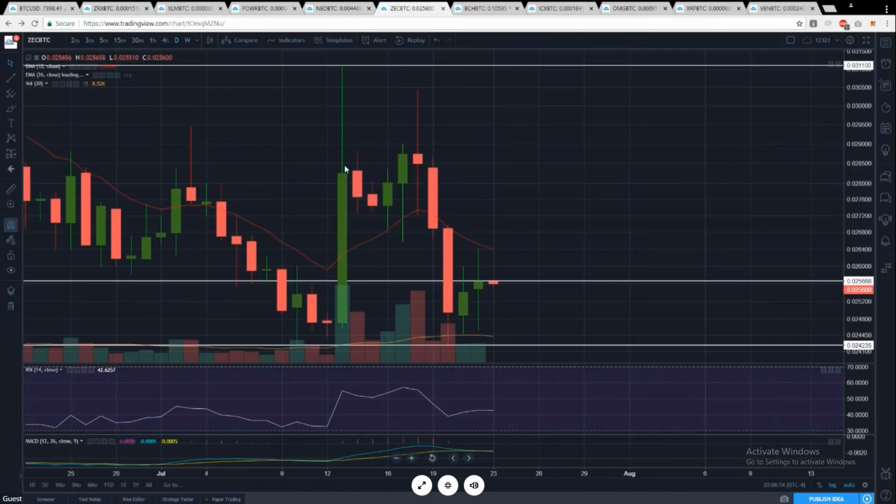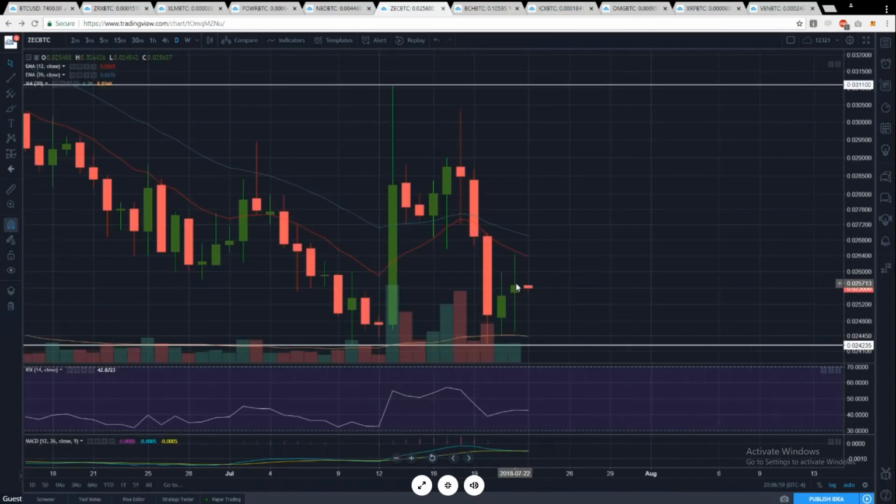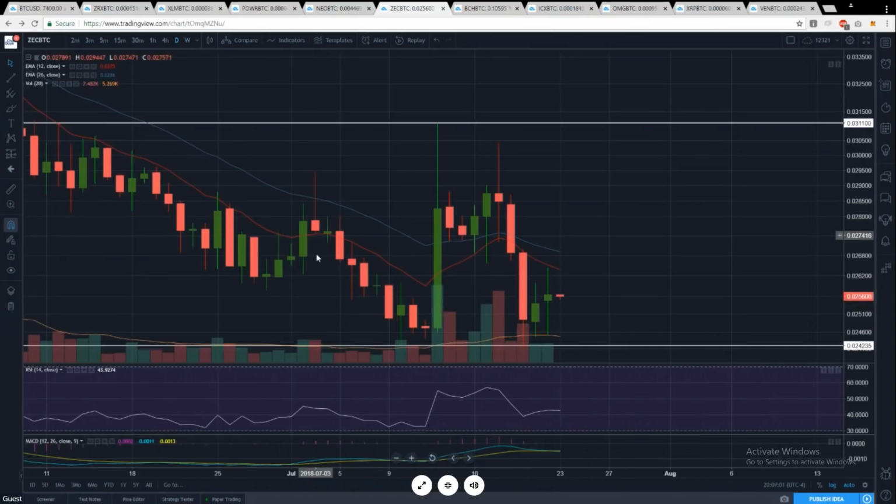But if we look at the daily chart in terms of trying to change this trend, it's similar to NEO in the sense that we saw a big bull move. This one was in mid-July rather than early July. But again, a lack of follow-through after these big bull moves just shows a lot of profit taking and a lot of fading as Bitcoin is capturing this attention and capturing people's hopes for this potential ETF.